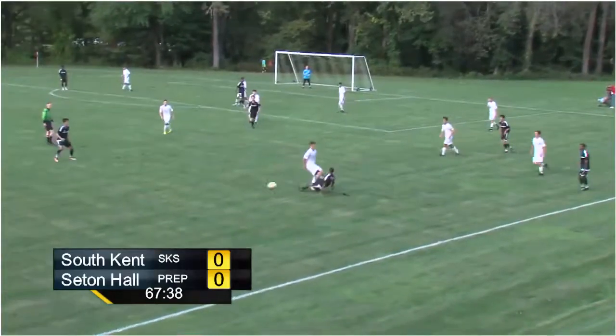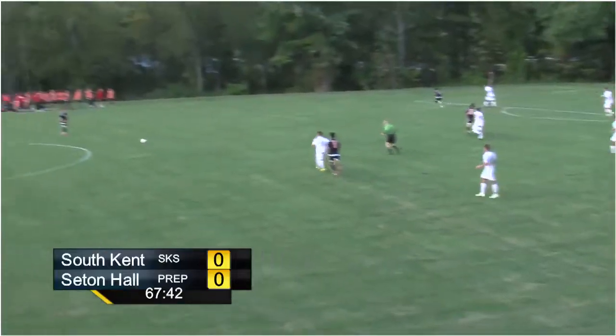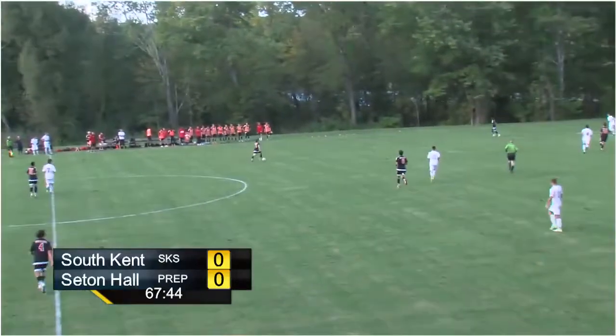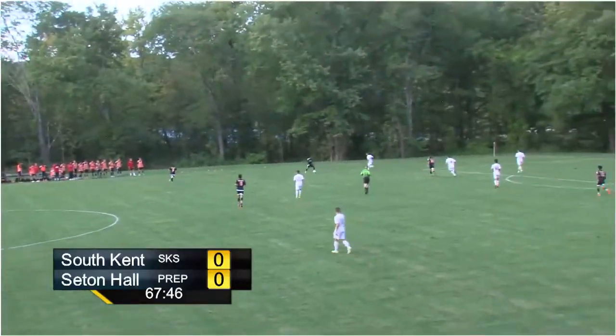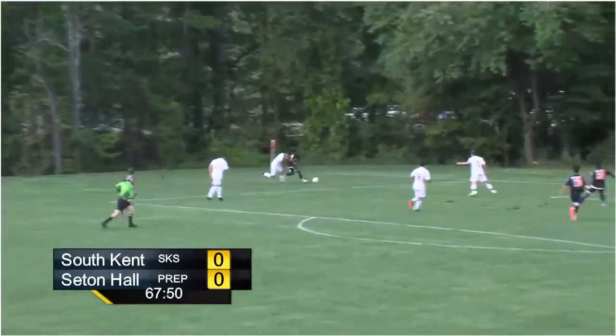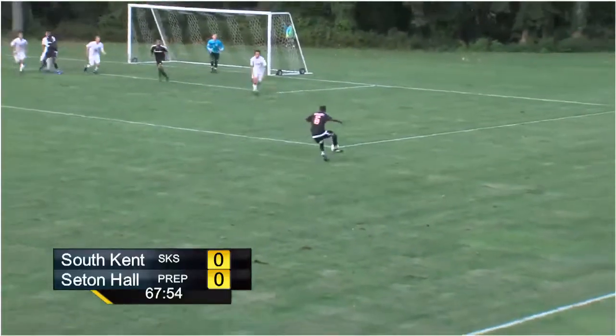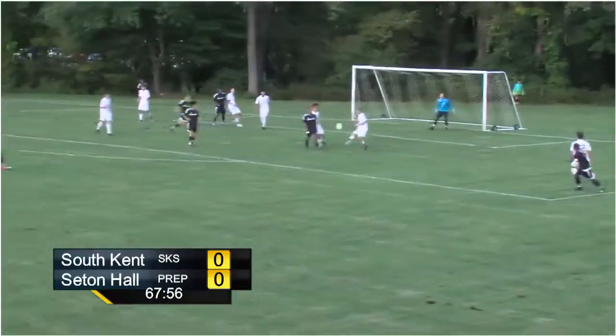Bean throws into Hassel, or back to Bean, who trips and falls on the turf again. A jetty, trying to get to the byline. Plays it in. Nobody on the back side. A poor crossing attempt by Hassel.